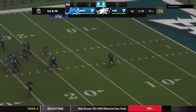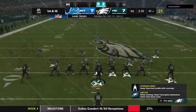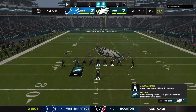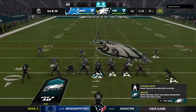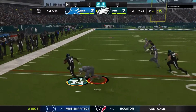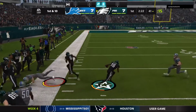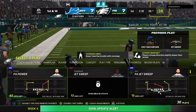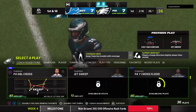Nice play call, a little bit of play action right there. If you can get those linebackers to freeze for just a split second, that's usually all the room you need in order to get it to your tight end. Now they'll try the jet sweep here. Room here to run. And they'll get this well past midfield before being stopped just before the 35.